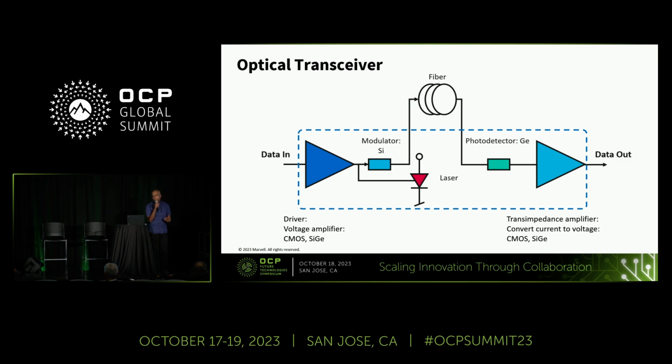So this is actually what a transceiver is. We talk about transceivers all the time, but if you excluded the host on both sides, it's essentially 2 amplifiers, which could be 1 chip, by the way. People build it out of silicon germanium or CMOS. And in this case, a silicon modulator and a germanium photodetector and the laser that could be integrated. There was a talk from Quintessent where it was integrated and the others which were external. I'm going to show you an option where it was integrated.